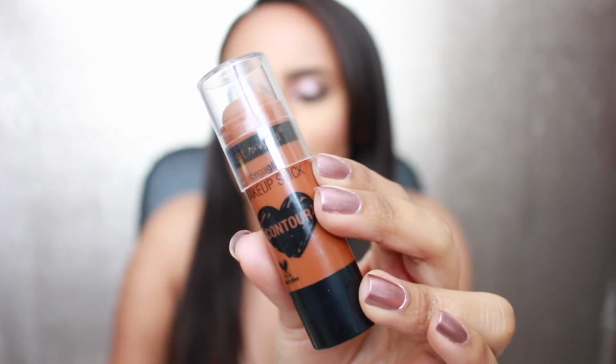And my next product for this month is a contour product, and it's the Wet n Wild contour stick. And this is what the stick looks like. And let me tell you guys, I did not like cream contour or stick contour products until I started using this product. I did use another stick foundation before for cream contour sometimes, but I didn't feel like it was easy to blend. But this contour stick is amazing.